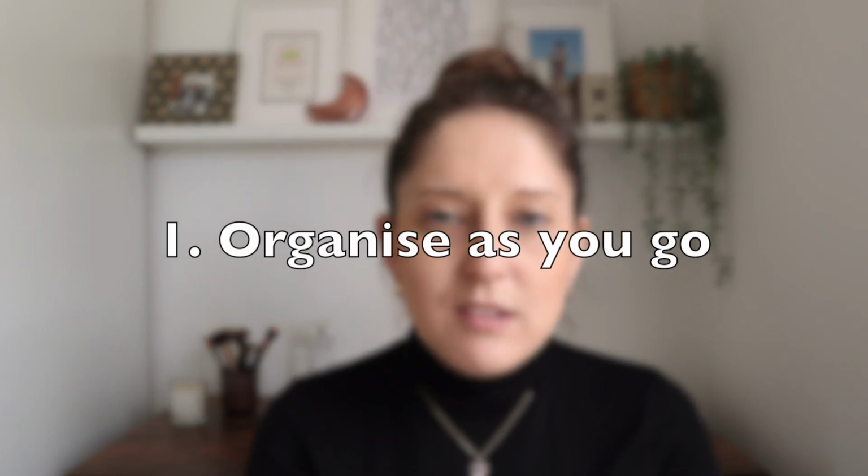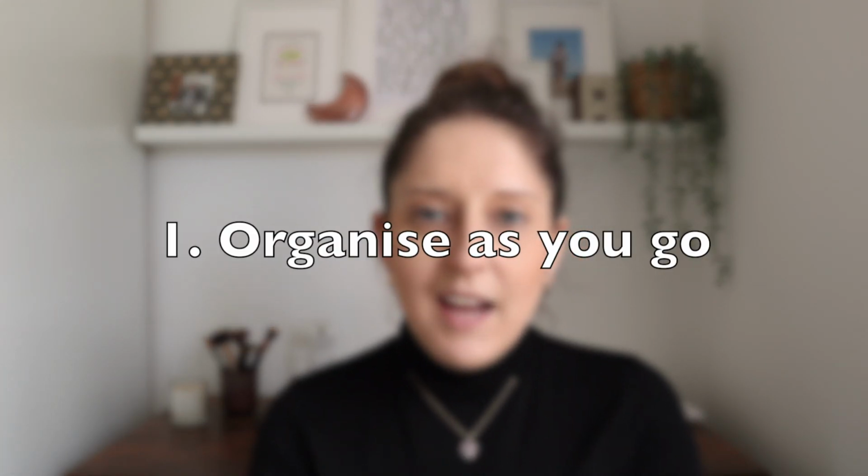My first tip is to organise as you go. So as you're using things, as you're going through different spaces within your home for different purposes, see if you can find items that you can declutter. Think about items that are in the spaces as you use them and decide whether or not they're really working for you and whether or not you need to keep them.